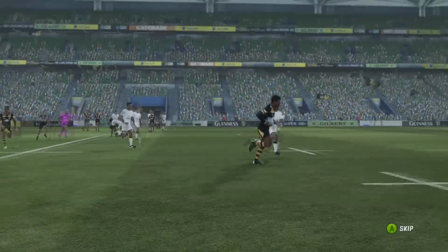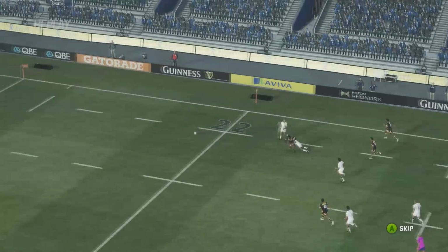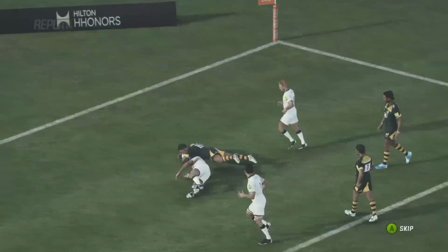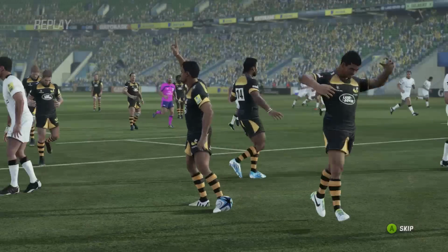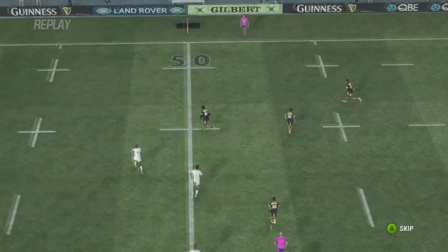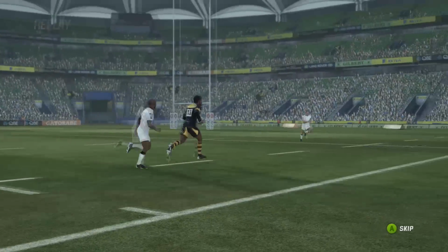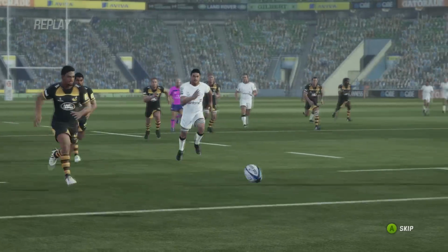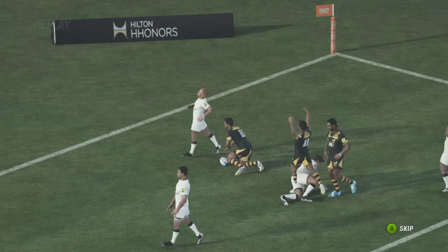What a cutout pass, missing Leua. It went away to Tangi Gackenbauer, put the grubber through, and wow, Halai. Of course, Leua could have scored that try. Let's watch that again. Here is Tangi Gackenbauer in there. You see Leua and Halai. It is those two. Very fast.